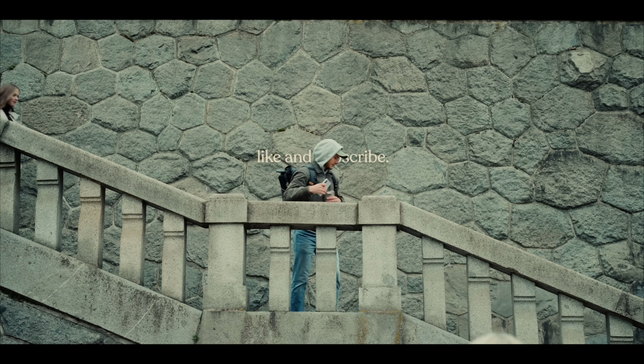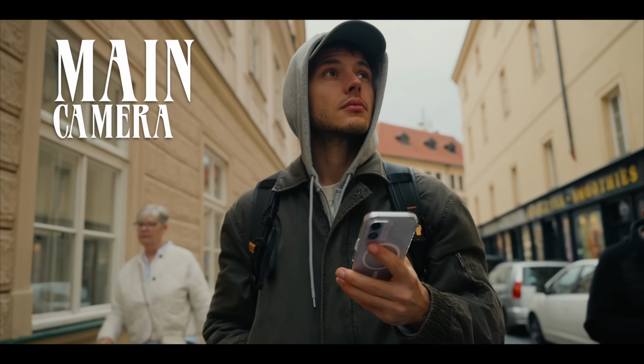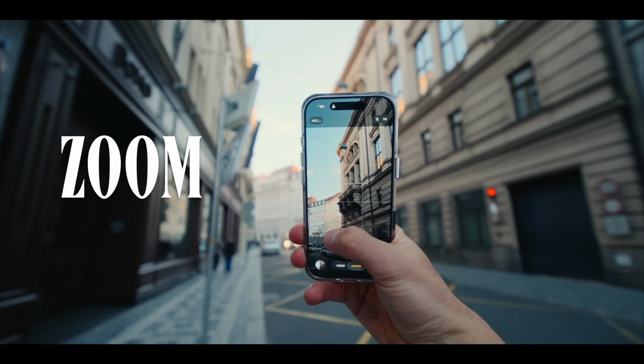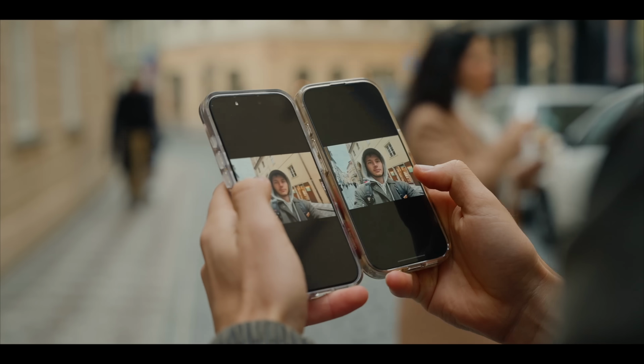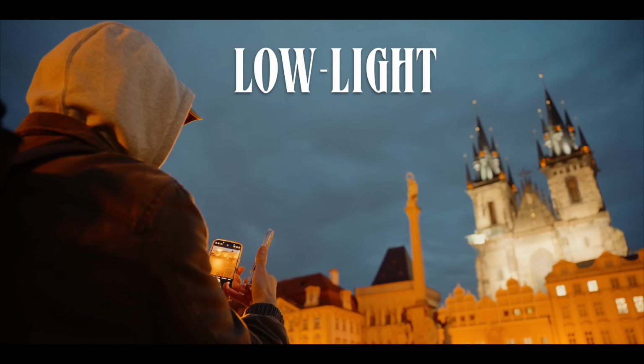Let's start. So I've been testing both phones, checking the main camera side by side and seeing if the lack of the zoom camera lens on the iPhone 17 really matters. And of course I compared the new selfie camera and even some low light shots. But where do you even start with these phones? And what's the key difference?